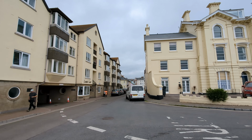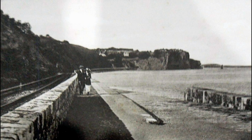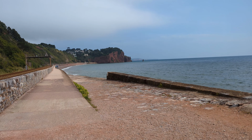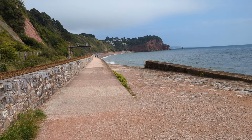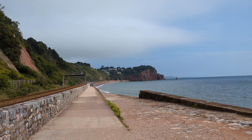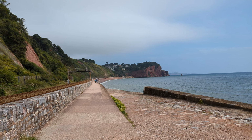Shall we have a then and now? Okie dokie, old photo. Here, not sure of the date, enjoy. That wall there, still the same, so is the ramp, and obviously the cliffs. Jolly good, let's continue.